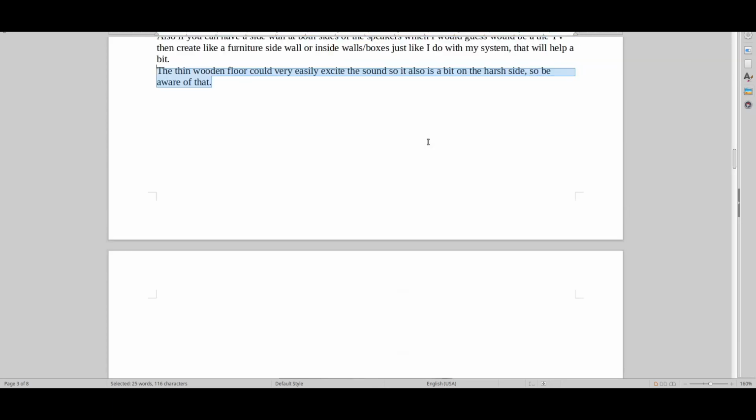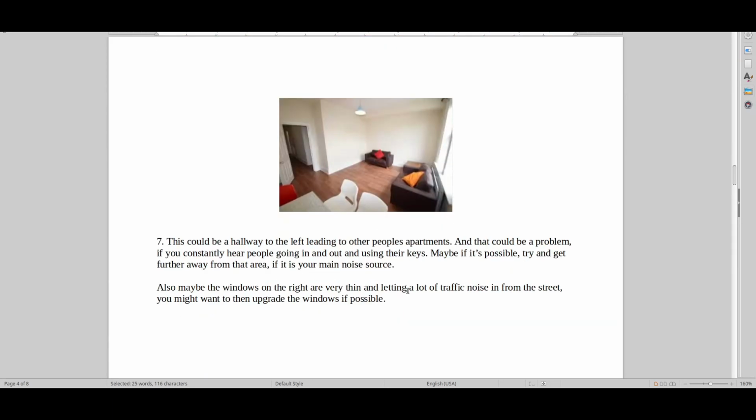And if I just go over to another problem here, that could be a hallway here. Let's just say this is your apartment, and this is the hallway to other apartments. If this door is closed, many times you can hear people on the other side, and it could irritate you, them going in and out of their apartments. Just be aware of that. Again, the windows on the right, if they're thin, perhaps change them if you can. There could be a lot of traffic noise getting in there. You might want to get rid of that problem if that's possible.